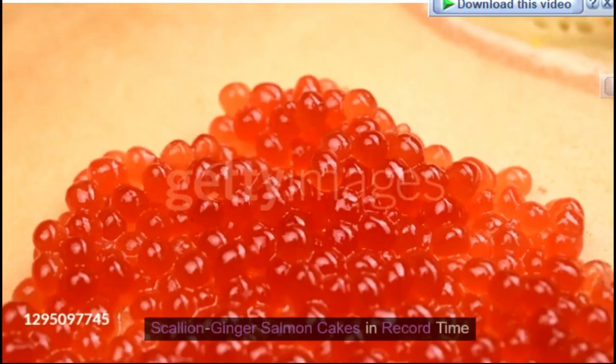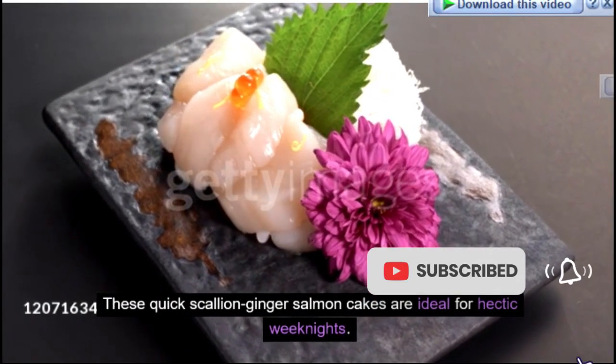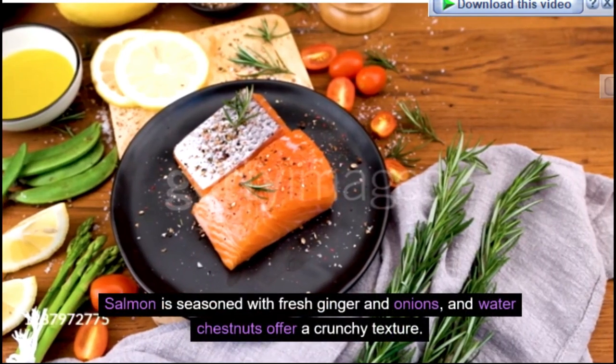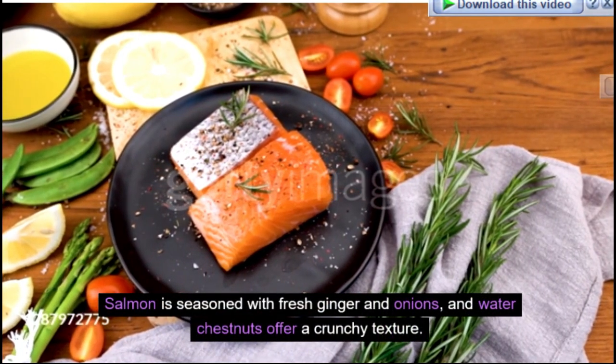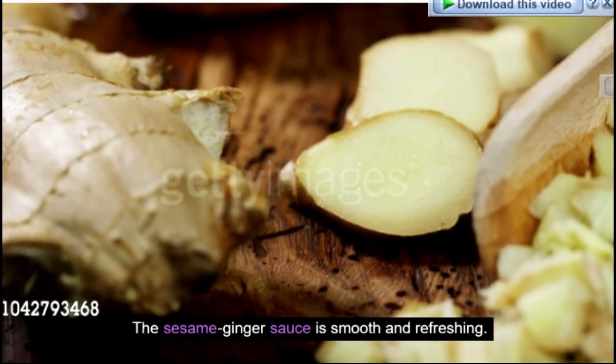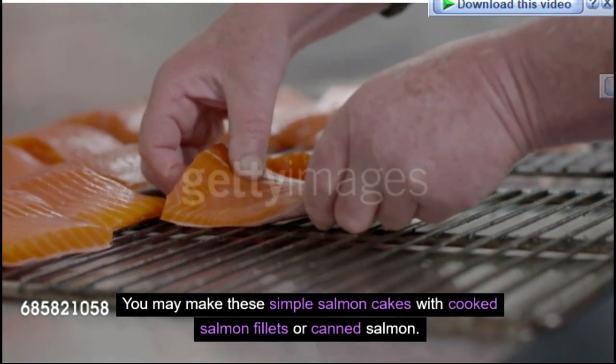6. Scallion ginger salmon cakes in record time. These quick scallion ginger salmon cakes are ideal for hectic weeknights. Salmon is seasoned with fresh ginger and onions, and water chestnuts offer a crunchy texture. The sesame ginger sauce is smooth and refreshing. You may make these simple salmon cakes with cooked salmon fillets or canned salmon.